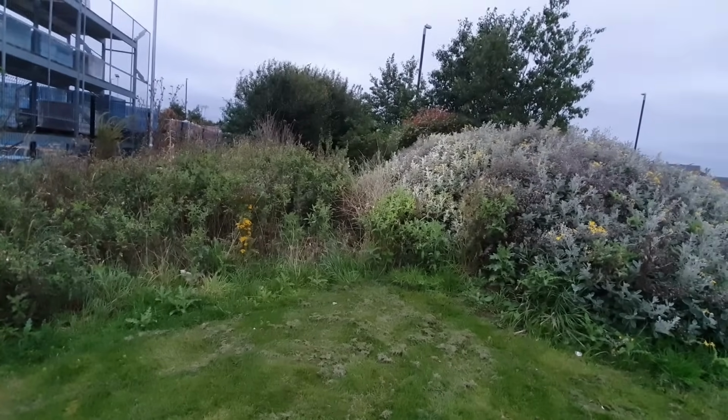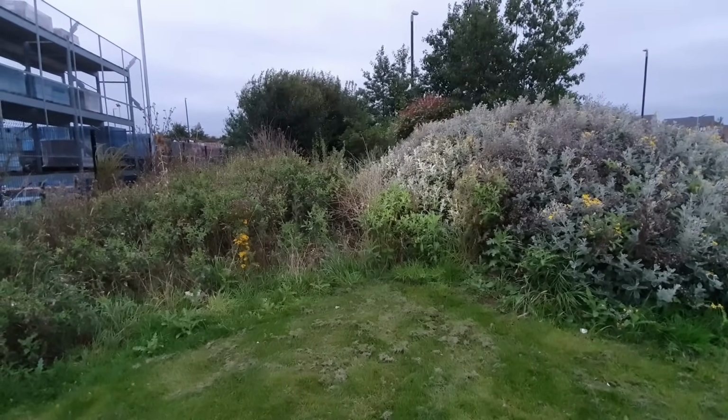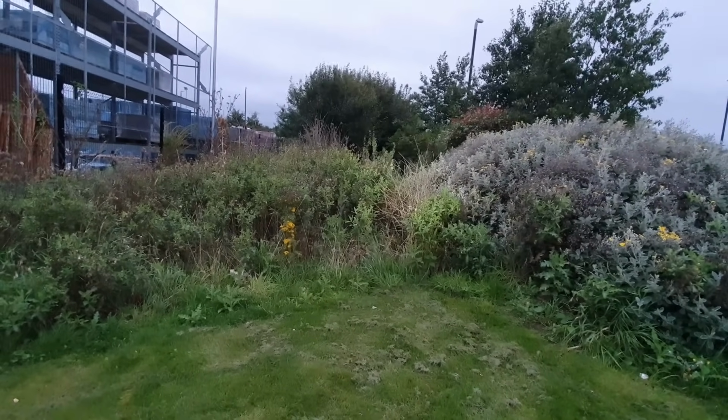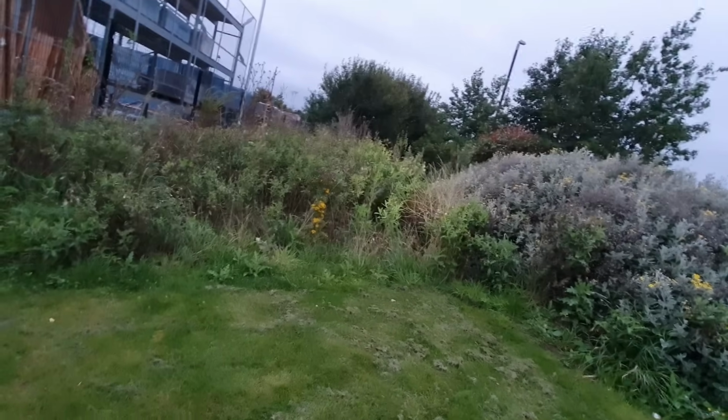Obviously, I don't want anyone to see us, so I'm just standing here pretending I'm checking my phone. And when I think the coast is clear, we'll try and get through these bushes. I'm just going to have a quick look, see where the best gap is.